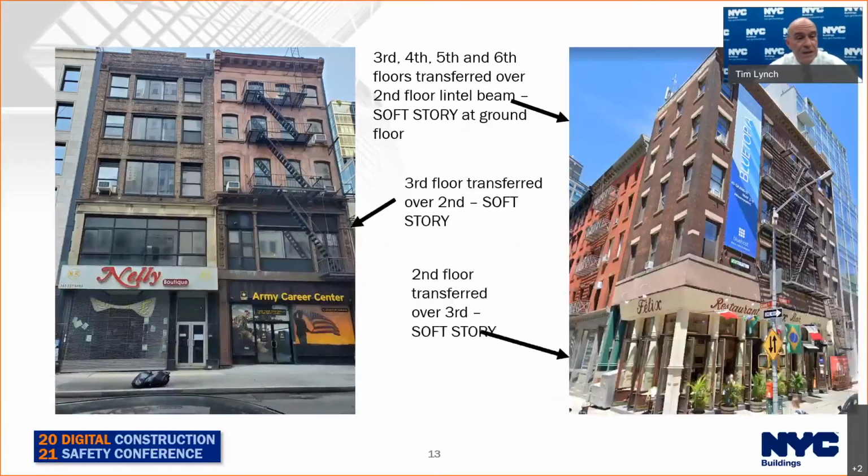The typical image. I'm sure everybody is familiar with this. I took these photographs the other day. That's down on Mercer Street. Was that Mercer? It was Grand and West Broadway. Cross soft story on the ground floor. Corner column. Virtually nothing else holding this building up. Couple of cast iron columns. A beam at 2. Heavy masonry above there, and all the second floor apartments.